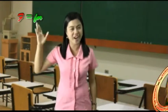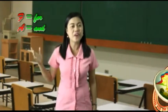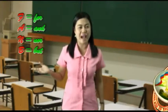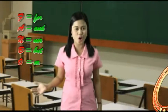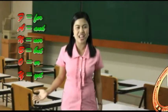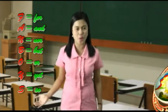F for, A for and, N for nor, B for but, O for or, Y for yet, and the last letter is S for so. These 7 words function to connect 2 or more items of equal syntactic importance. These items can be words, sentences, or clauses.